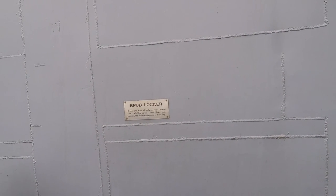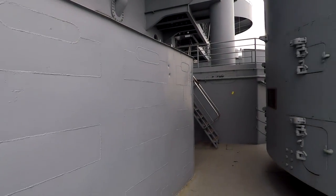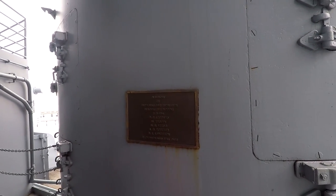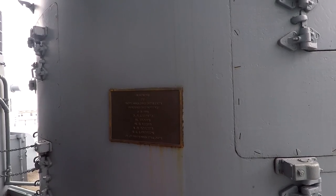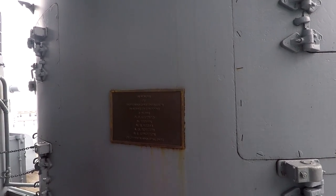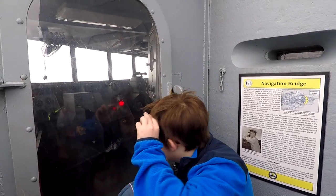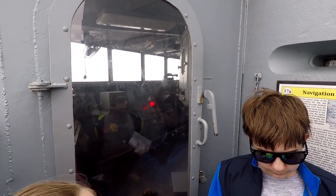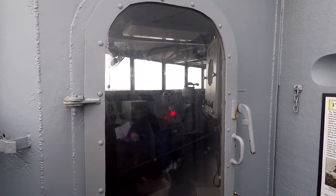Spud locker. Crates and bags of potatoes were stowed here. Working parties carried down each morning the day's requirements to the galley. It was a giant steel box. This is a memorial to the five sailors who died at this gun mount during a fight. So this is the navigation bridge where, when not engaged in combat, the ship was commanded from this area. It has large windows featured in this curved compartment.